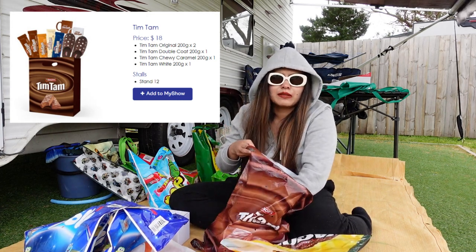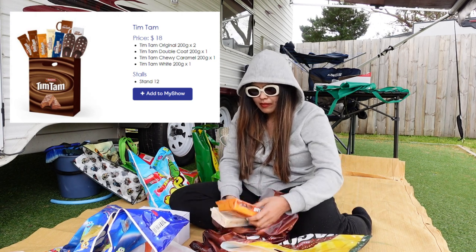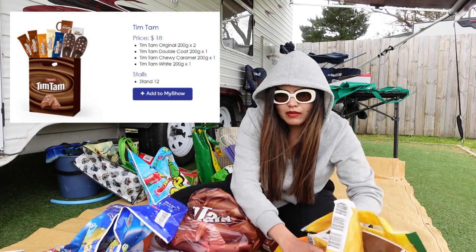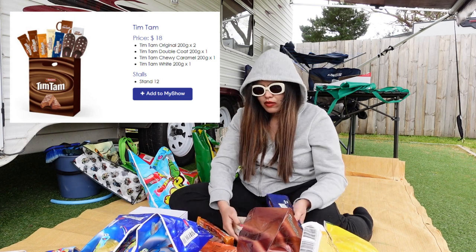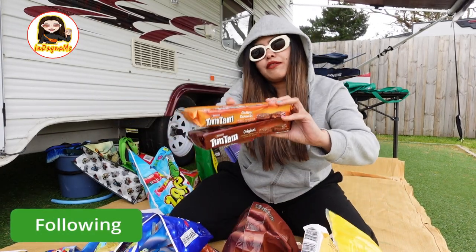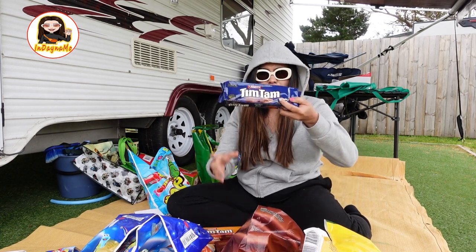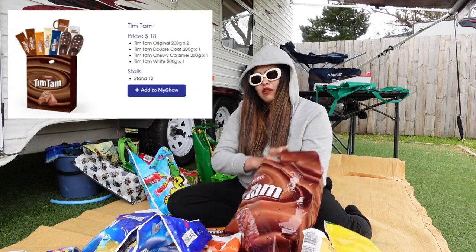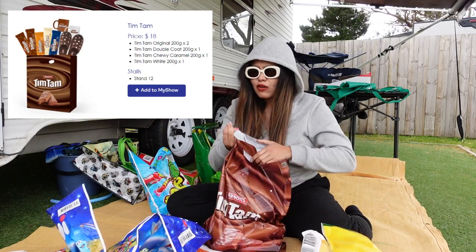I got five different types, a variety of flavors. I got five here, and then two, and different flavors. So three, four, and five. So this is the Tim Tams show bag. This is the pasalubong for Mama. So we give this one to Mama.